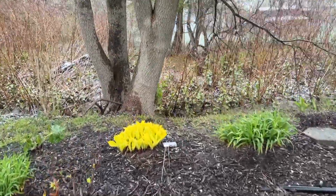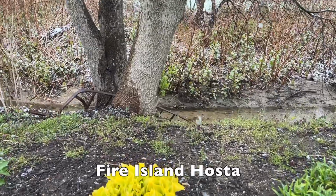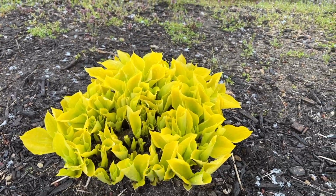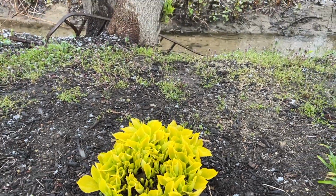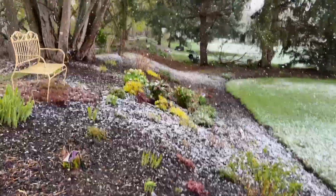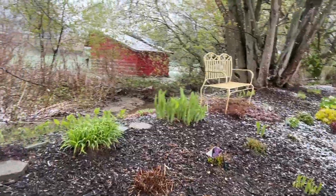Let's go take a look. I'll probably have to pop the name up on the screen because I didn't do a very good job of naming all these, but look at that beautiful yellow foliage. All right, let's head back over. Oh, actually, before we do, there's one other thing here that's starting to look cool.